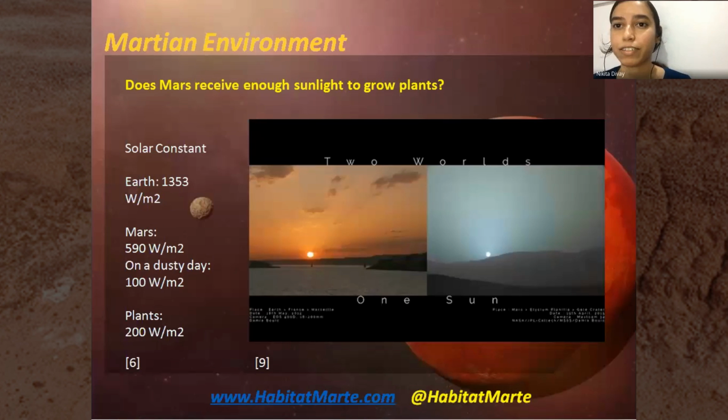You can also see the minimum solar constant requirement of plants. So in case of a dust storm, that is not good news.